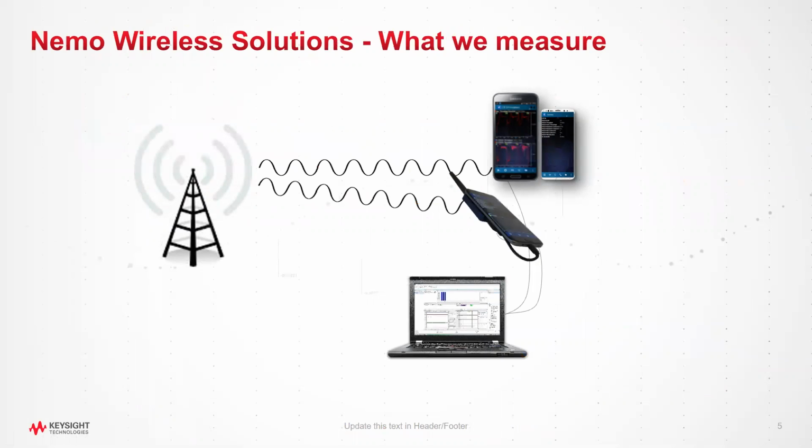So what we measure is the air interface between the eNode B and the UE. So the UEs are the terminals. This can be the devices, the phones, or an IoT module or a scanner. And we measure the air interface between the device, the terminals, and the eNode B at that point. And in the future, it would be the GNode B at that point. Okay. So we measure the radio access, the air interface at the radio access network.